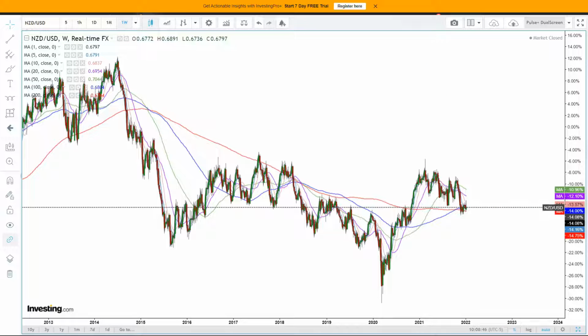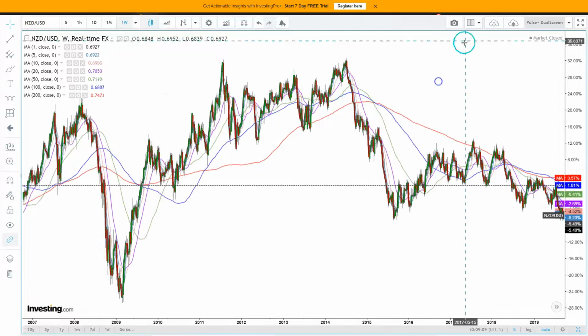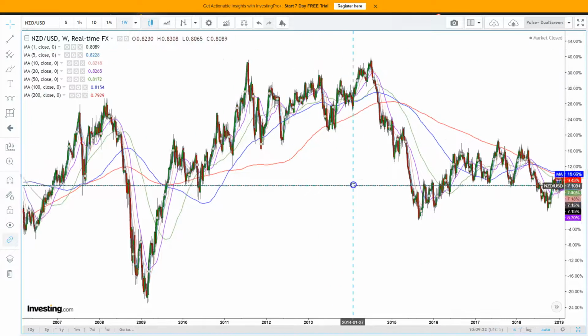Beyond that, we also have an inverse head and shoulders pattern in development. You could argue that this is the left shoulder, this is the head, and that this currently is a right shoulder being formed. Something that corroborates the head and shoulders pattern being tradable for this pair is the history. There's been a bunch of inverse head and shoulders patterns before. You could argue that this is a more messy inverse head and shoulders pattern. It did lead to some rally, especially if you bought near the low of the right shoulder.